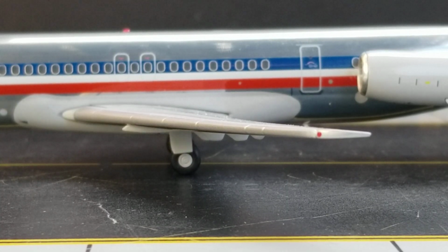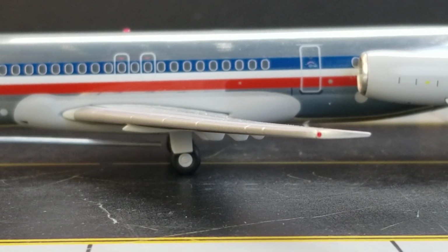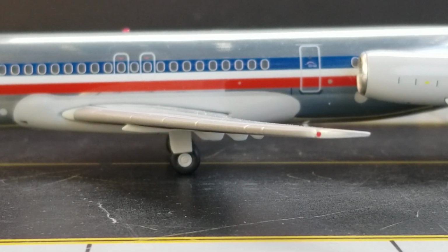All right, now you're looking at the center of the aircraft here on the port side, where you see the landing bogey gears here, as well as the landing gear doors. And then you see the edge of the wing right here, featuring the red navigation light displayed there, as well as the fuel dump valve displayed there as well.